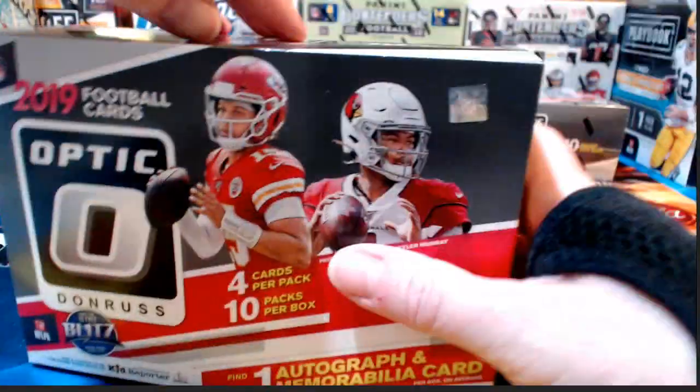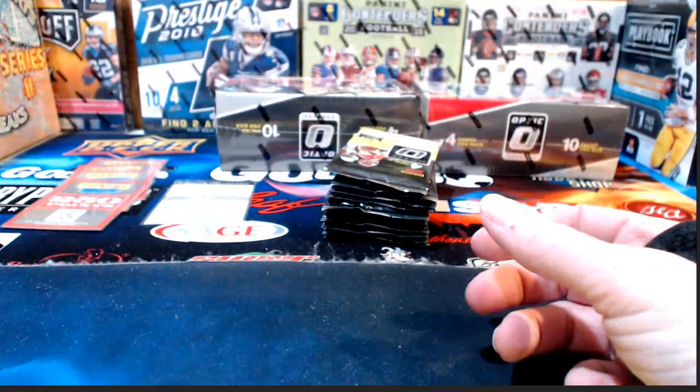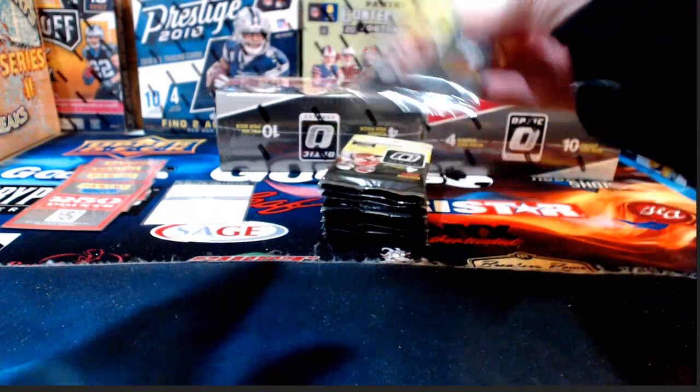All right. We are continuing to roll along here. This is number 18 that's coming out of the wrappers of 20. Box number 18 of 20.